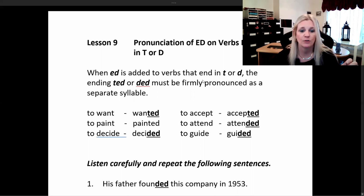So let's look at a few verbs here with the ED ending that end with T or D. To want, wanted. You see how I firmly pronounced the TED at the end because the verb to want ends with a T. To paint, painted.